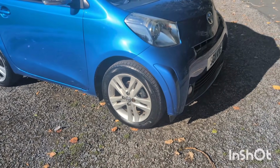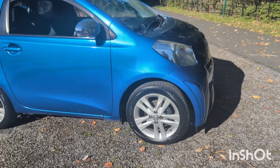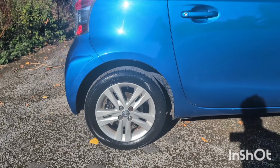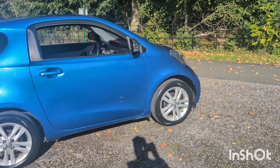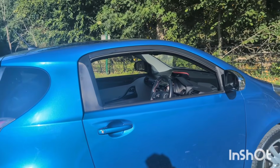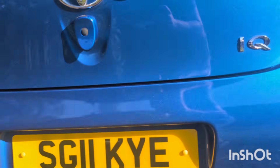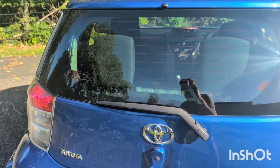Regards to styling, you can see that the front and rear wheels are pushed as close to each corner as they possibly can be. That again is all to aid cabin space and benefiting that 3+1 configuration. Underneath the rear you do get a full flat fuel tank. I won't be able to show you that from here.